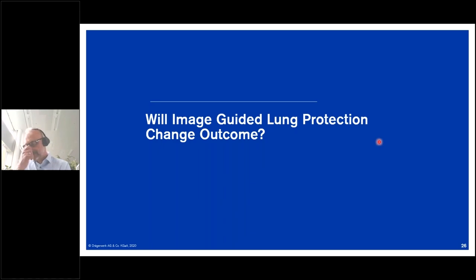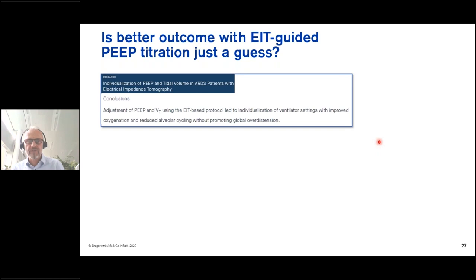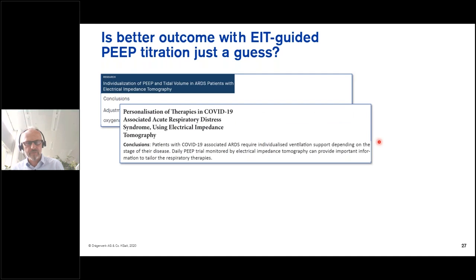Then of course, you may ask yourself, we have this image-guided approach, we can identify these kinds of lung regions that are collapsed or overdistended or maybe are opening cyclically, but does it really have an effect on outcome? And I must say, this is of course a time where very many centers are planning outcome studies. It all started with mainly observational PEEP studies, and we already have plenty of those.